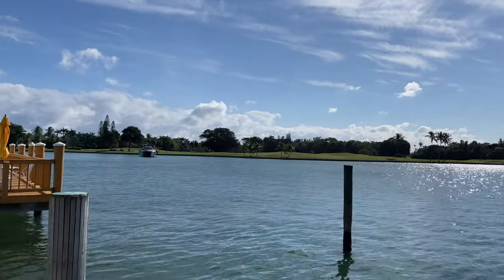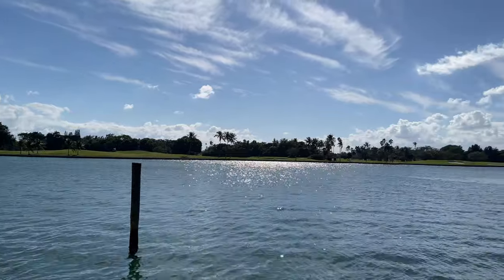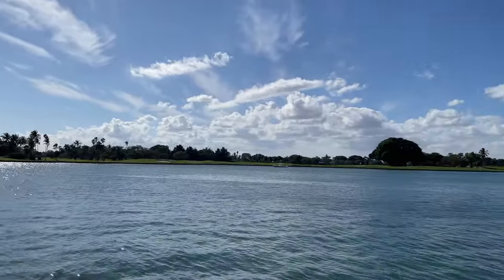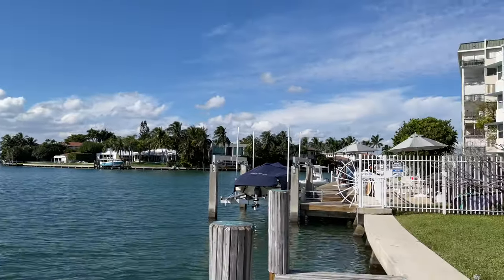Look how beautiful this view is. And this is one of the reasons why people decide to live here. If you live in one of these waterfront buildings, you get this level of peace and quiet all the time.